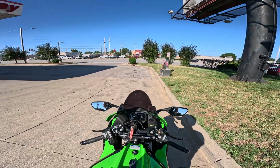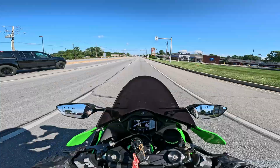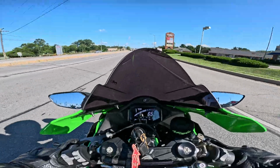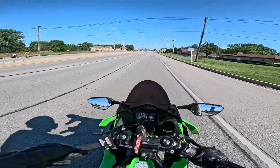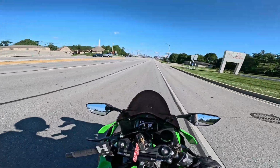But for the guys that like to wheelie, I'm sure that's going to be one of the biggest complaints about this bike. But I'll go ahead and do a little pull for you guys. You can see with the traction control off, that's when you can get the wheel up. So again, there's no wheelie control, traction control has to be off.